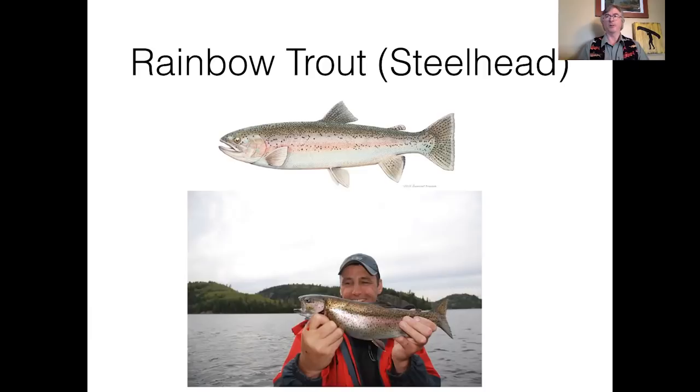And it was a put and take too. I mean, they would put them in knowing that people would catch them, and that would put less stress off the native brook trout, to be quite honest. Yeah, so that's why they brought them. And also, people just want to fish for rainbow, especially in Lake Ontario.